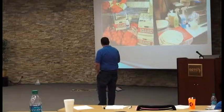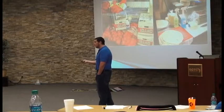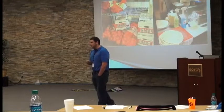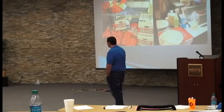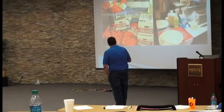This is Windex being stored directly above a ready-to-eat product, raw onions. I don't care how much you cook these onions, you're not going to get rid of that Windex, and you're going to poison whomever eats it. I know it's easy, I know it's convenient. Do not store your chemicals this way. Do not store your degreaser and Windex next to your tortillas.